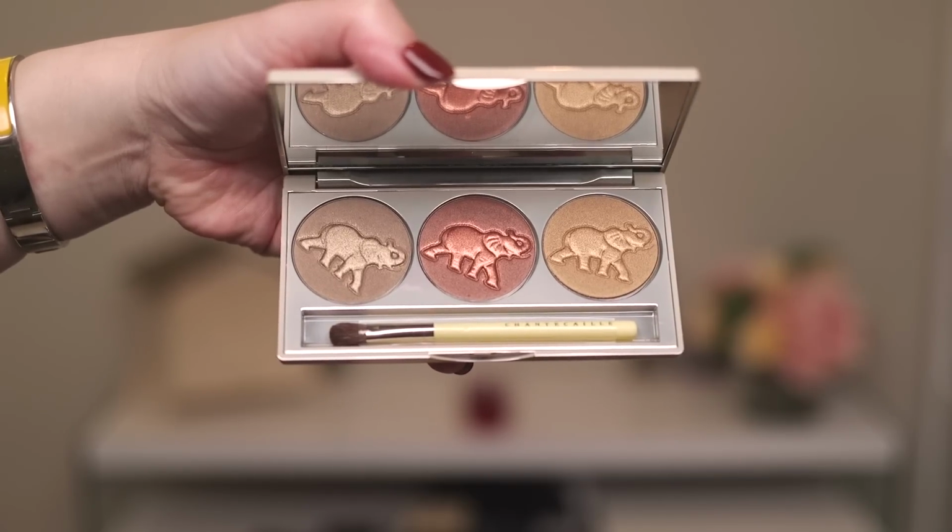The palette gives back to Space for Giants, a Kenyan nonprofit, and their Walk for Giants, a trek through one of Africa's great elephant corridors, raising funds and awareness to protect their ancient migratory landscape. So wonderful. I love that Chantecaille always works with a not-for-profit when they release their special collections.